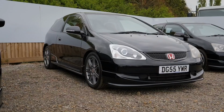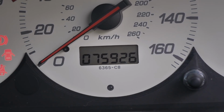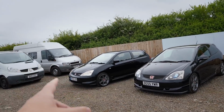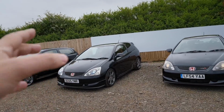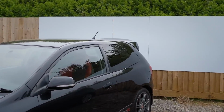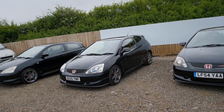Now this one here is a Premier Edition car. Obviously that one's done 75,000 miles, I think. This one's done 100,000 miles, Premier Edition. That is actually the most expensive one of all 3. They're all roughly about £7,000, but this one's a touch more in value because it is a Premier Edition. For those that don't know, subtle differences with the Premier Edition: we've got tinted rear windows, we've got Recaro seats on the insides, and a few other bits as well.